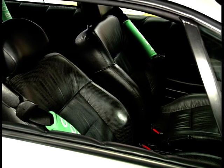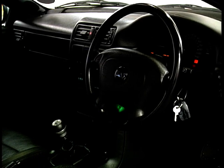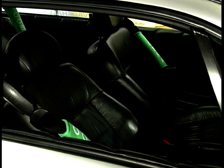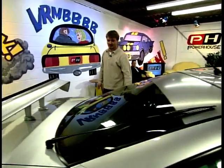We get into the interior of the car. It's been busy in here as well. Aluminium race style mats. Nice gear knob there. Lovely head unit, I must say. And it's got the standard leather interior as well, which is always nice. Now if we move along the side here as well. Side skirts, unbelievable. Very nice kit there.